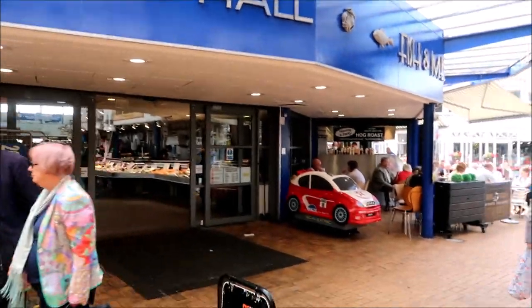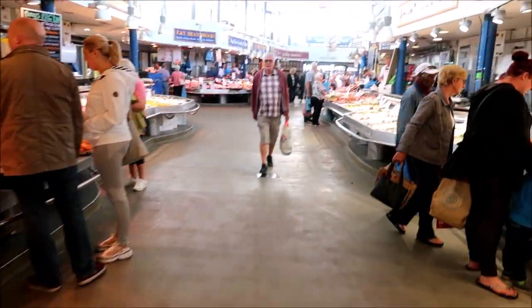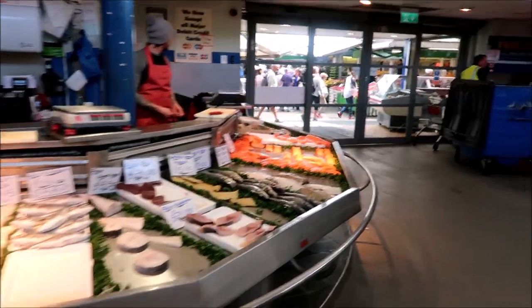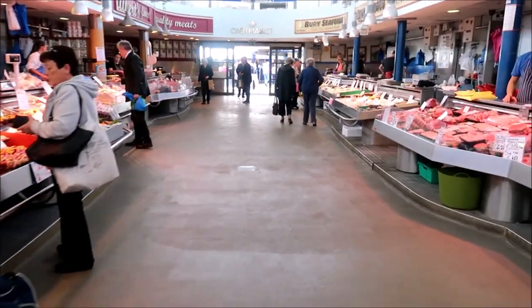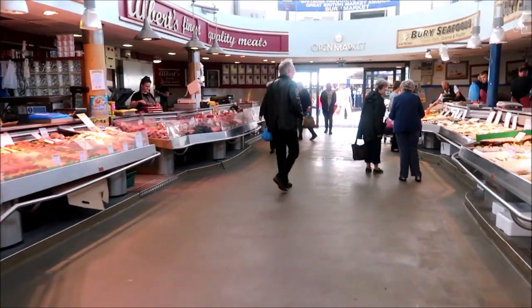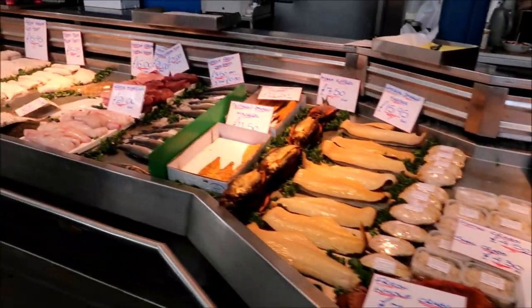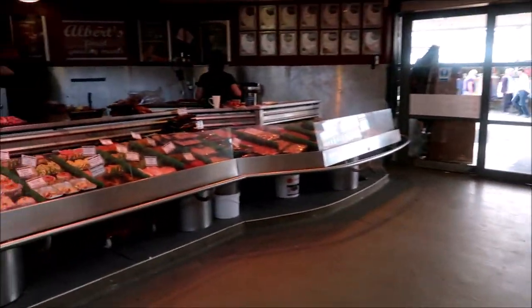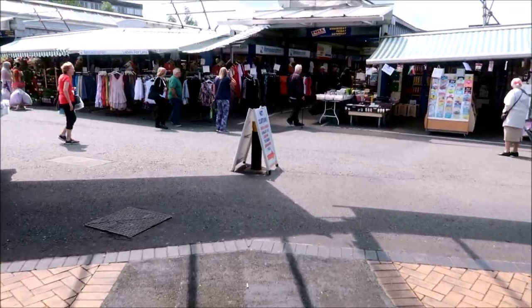Well, for all you vegetarians and vegans, now is a good time to close your eyes, just for a couple of minutes, while we walk through the meat and fish hall. Hustle and bustle of the markets, both sides. Just about anything you need. Meat and fish. All sorts of seafood. And sausages and burgers. And before you know it, we're through the other side.